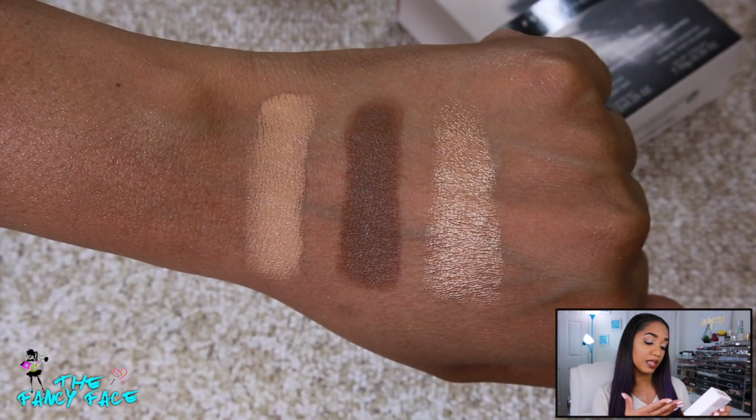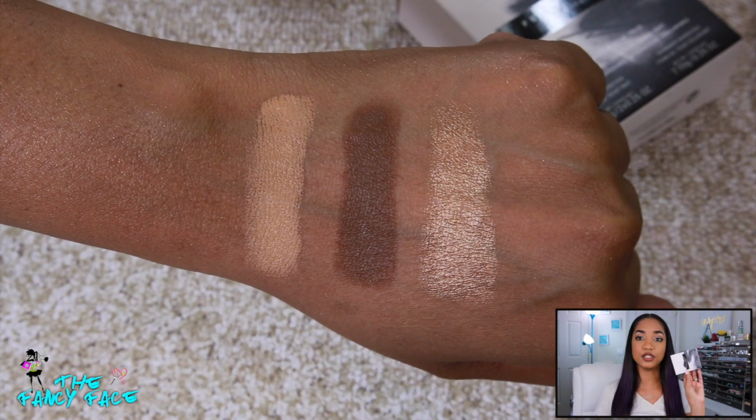I really like the shades, so if you wanted to try it out, I do recommend getting the trio set. It's more bang for your buck, and you get to try 3 shades that work perfectly together. Depending on your skin tone, they have light, tan, and deep. You have different versions you can choose from.